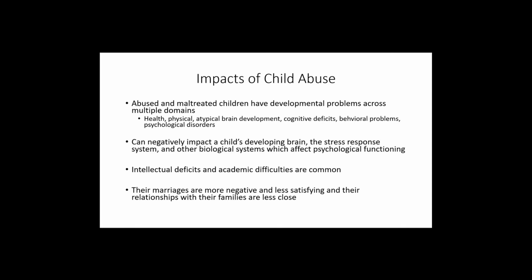Impacts of child abuse. Abused and maltreated children have developmental problems across multiple domains, and it can negatively impact a child's developing brain. Intellectual deficits and economic or academic difficulties are common. Their marriages are more negative and less satisfying, and their relationships with their families are less close. So the idea here is that negative social relationships increase the risk for future negative social relationships.